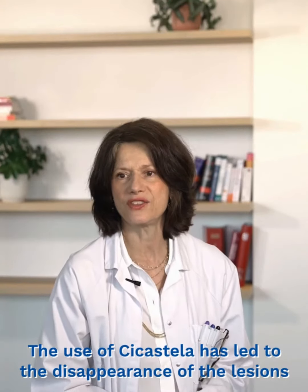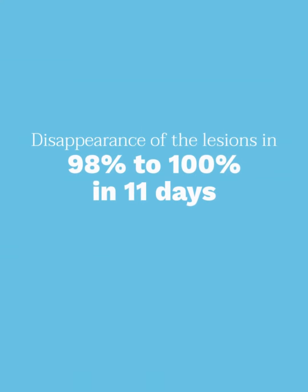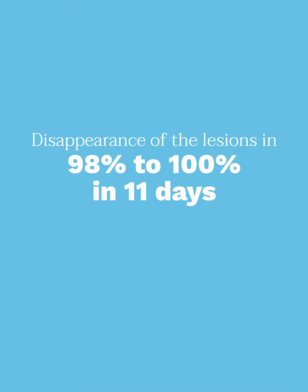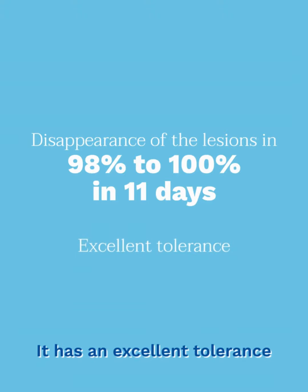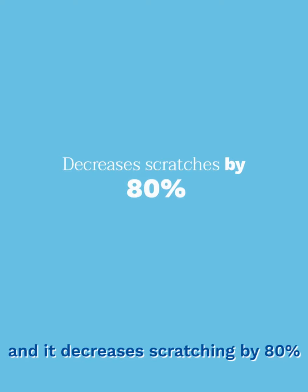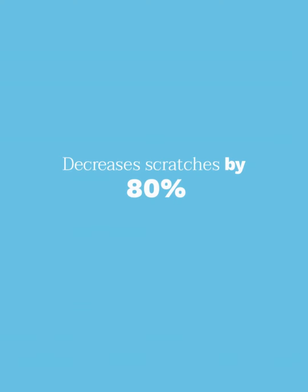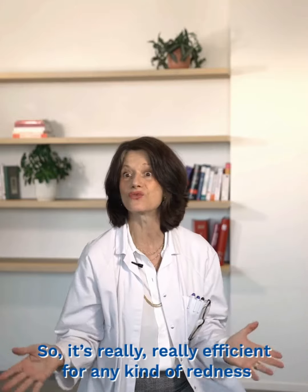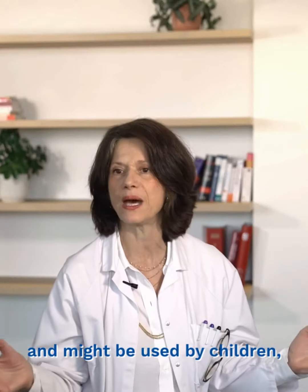Cicastela provided the disappearance of the lesion in 80 to 100% of the children in a mean delay of 11 days, which is really quick. It had an excellent tolerance, and it decreased the scratching by 80%. So it is really efficient for any kind of redness and might be used by children, parents, and the whole family.